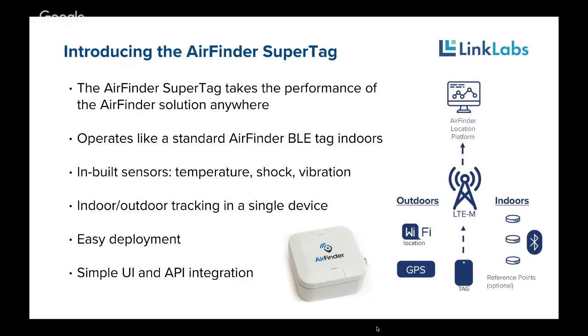Yep. And then the final way. The final way is actually cell ID. At some level, if it can hear the Verizon network and can talk to that network, it can say... Or other carrier partners. You're right. Absolutely. Eventually other carrier partners. Verizon's who we have right now.